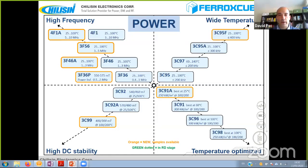I'm going to present you our spider chart for power materials. In this chart, we show all our newest materials and our different working directions. We have a similar chart for ME materials, but this is not the intention of this webinar. So first let me introduce how we name our materials, because perhaps there are somebody that are not used to it.